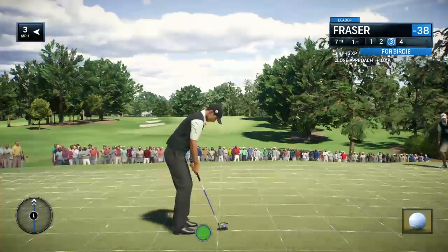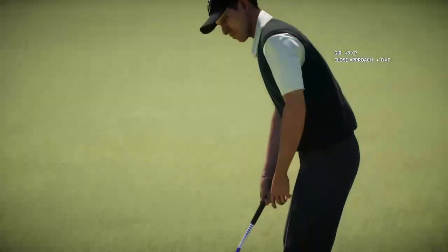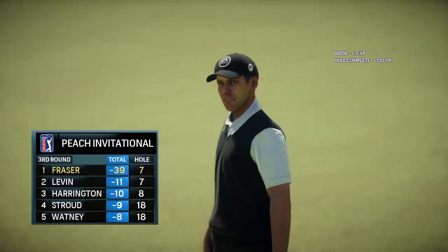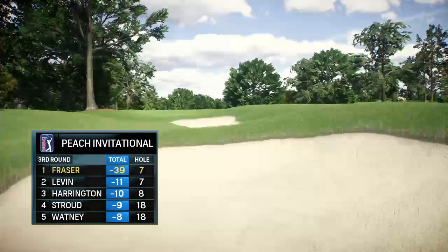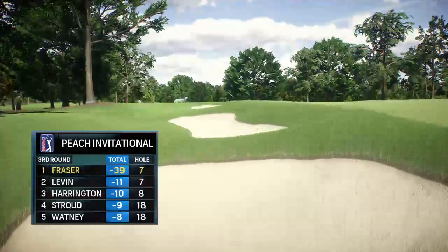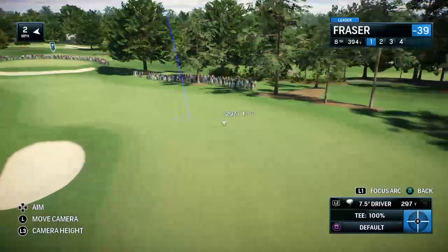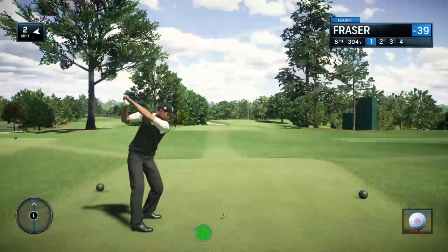That is impressive. Hit every single green in regulation today. Well done. Oh yeah, he's made it for a birdie. Hole number 8, now another dogleg left. Set up here, 405 yards, par 4.